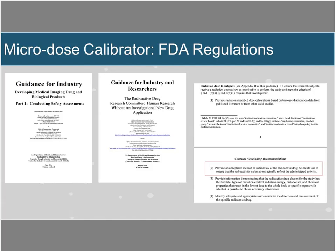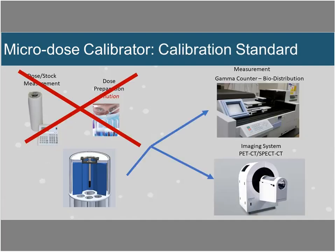Another question that was submitted is, how will the microdose calibrator integrate into the preclinical radiopharmaceutical drug discovery laboratory? Okay, well, besides doing those biodistribution measurements, do you have a calibration standard slide? There we go. Yeah, here's one. One of the main issues is you have to calibrate the instruments inside the preclinical lab. These are the gamma counters that I was talking about earlier, and there are also imaging instruments, PET-CT and SPECT-CT scanners.